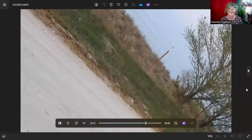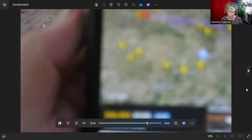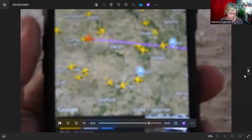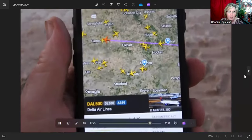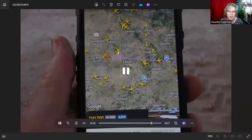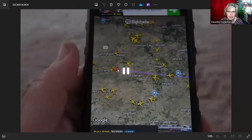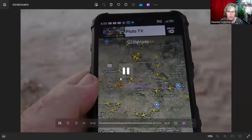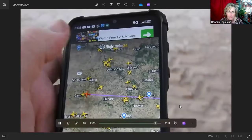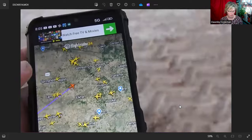Let's see, there's something else I wanted to share. Trying to focus and show that. Okay, the 737 is up above it. That one, yeah, that's the 737. The A350, the red one, is over by Elkhart. No, where is it? South of Springfield, on the other side of Elkhart. And that's the 737.